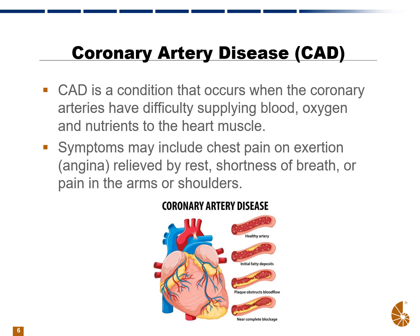So symptoms in people that have coronary artery disease include chest pain on exertion, which is also called angina, which is relieved by rest. So if somebody is walking, begins to have chest pain, and they sit down and rest and the pain goes away, that's typical of angina. It could also be associated with shortness of breath or pain radiating up to the arms or shoulders or even the jaw.